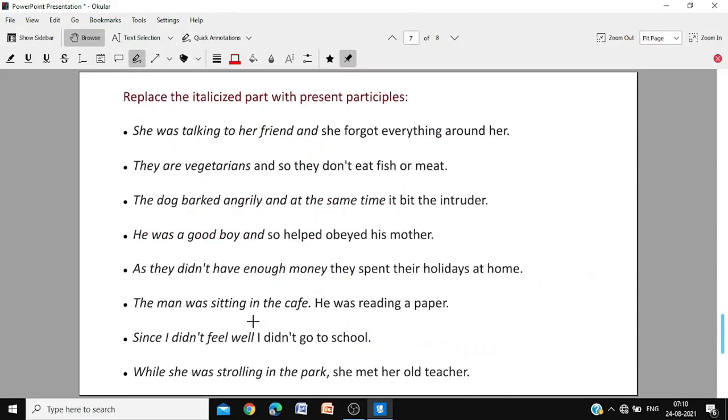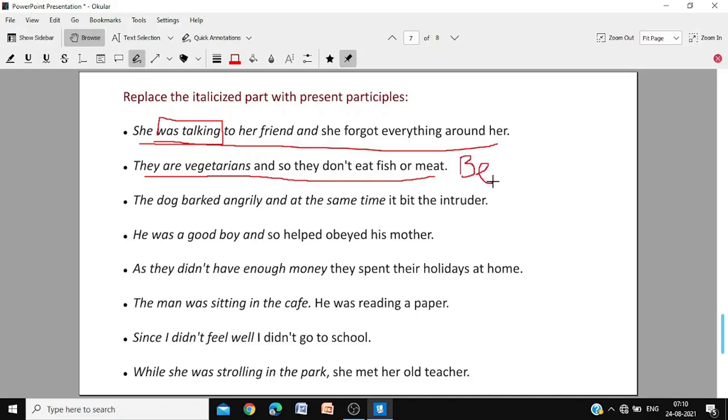Now let's have the exercise. Replace the italicized part with present participles. She was talking to her friend and she forgot everything. Now, was talking is a complete verb. So, talking to her friend, she forgot everything. That would be participle. They are vegetarians and so they don't eat fish or meat. Here you can write being vegetarians, because they're vegetarian. Being, B-E-I-N-G. Being vegetarians, they don't eat fish or meat. So being would be the participle used here.